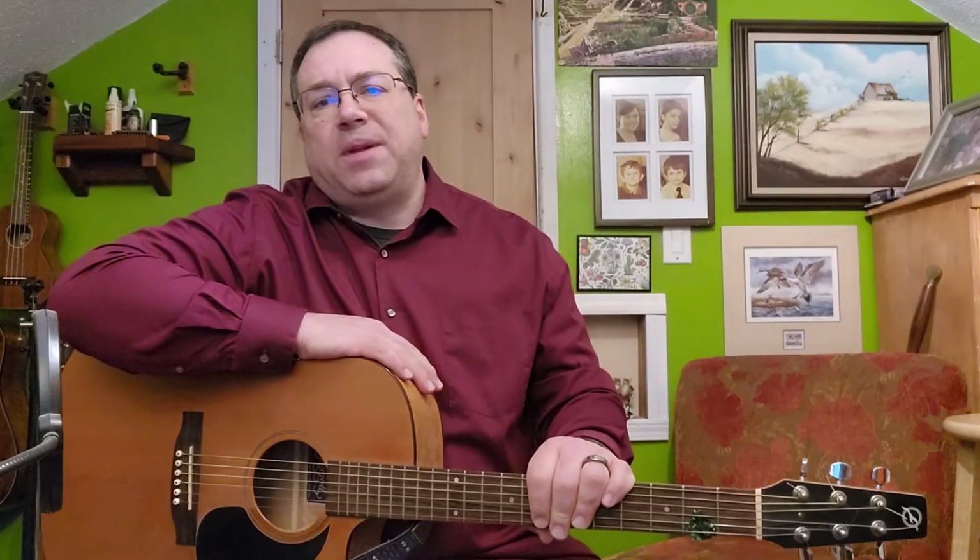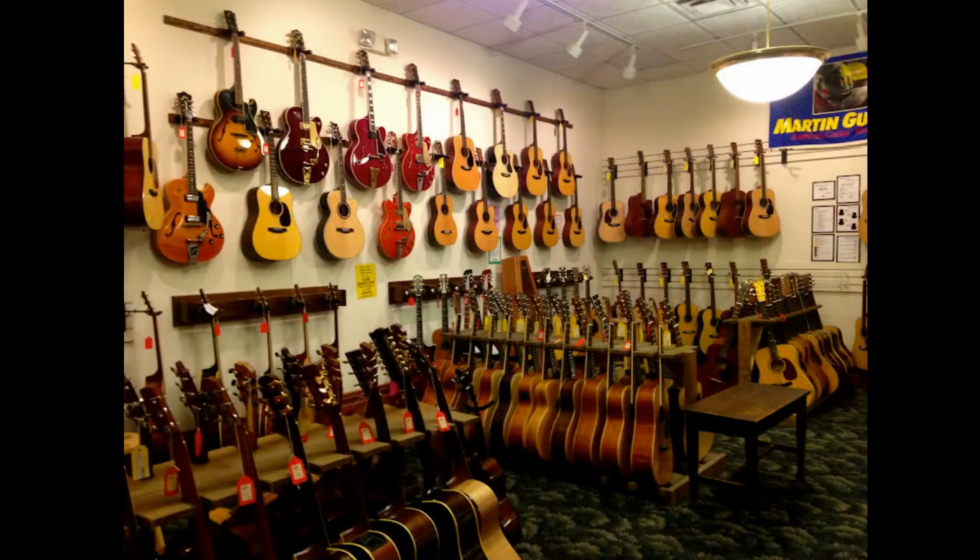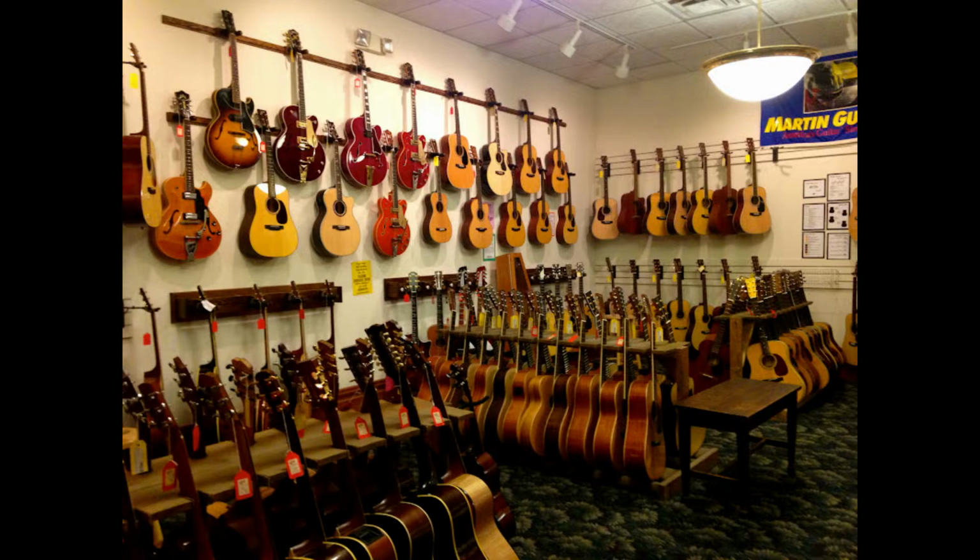I knew I wanted to replace the guitar with another acoustic, and just like when I bought my Peavey a few years later, I didn't want what everyone else was playing. I limited my search to Elderly Instruments in Lansing, Michigan, largely due to the fact that they have a huge selection of acoustic instruments to choose from, and I was convinced I could find something I liked. I was correct in that assumption.